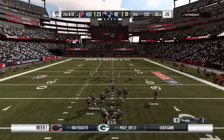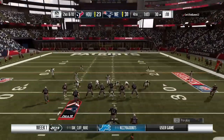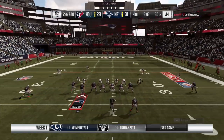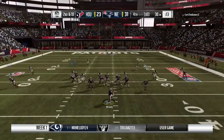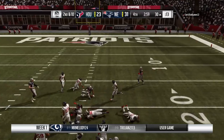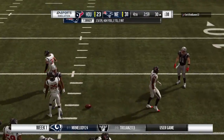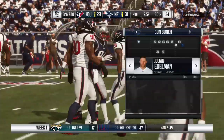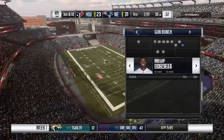Brady's incompletion on 1st down leads to a 2nd and 10. We go to throw again. Brady. And this time he's got the hookup. It's complete. And incomplete there. A nice hit jars the ball free and brings up third down.